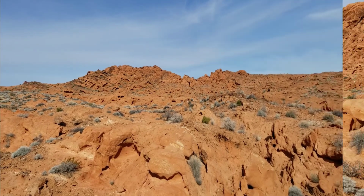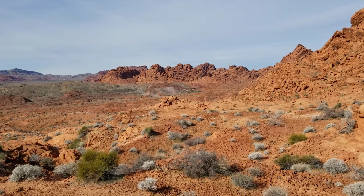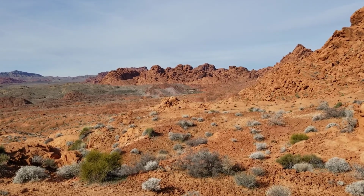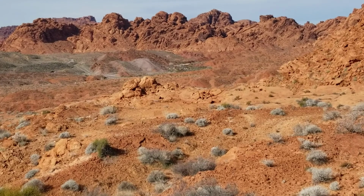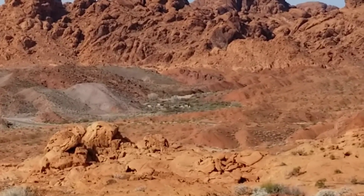Okay, onward. Still wandering around in the red rocks, these dinosaur red rocks, frozen sand dunes, and I see the Scenic Drive again, and over here, let's see if we can zero in.